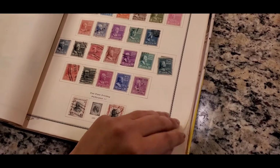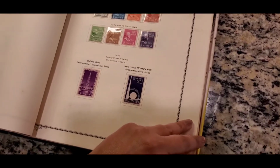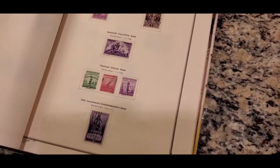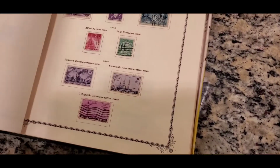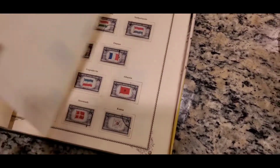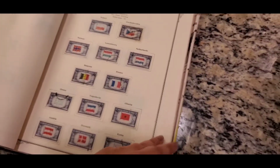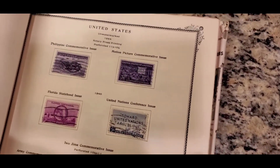Like I said, somebody really sat down and really showed some love with this collection. It's a beautiful collection. And if I wasn't already into my coins, this would be tempting to finish this book, because actually some of these missing stamps are on eBay. But I said, no, I'm not going to go there. Look at that. Completed pages, guys. If you're interested in this collection, let me know. Beautiful.